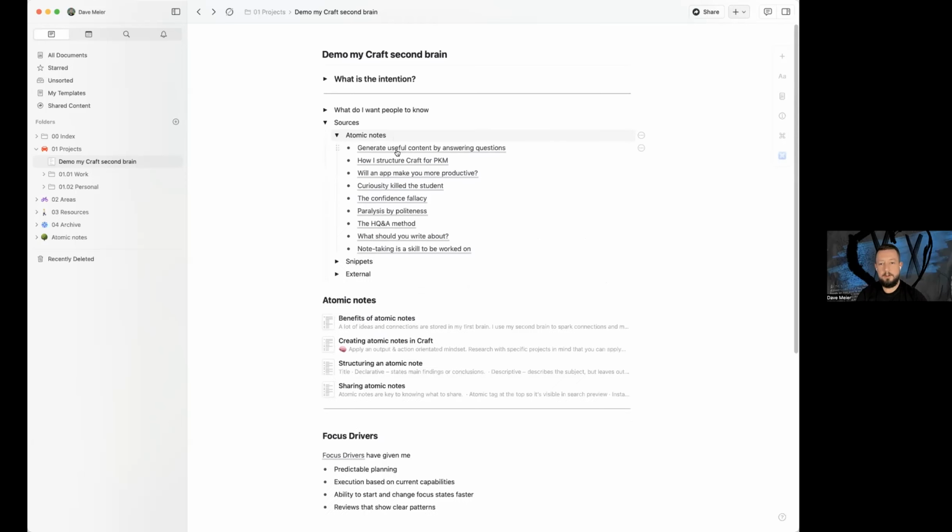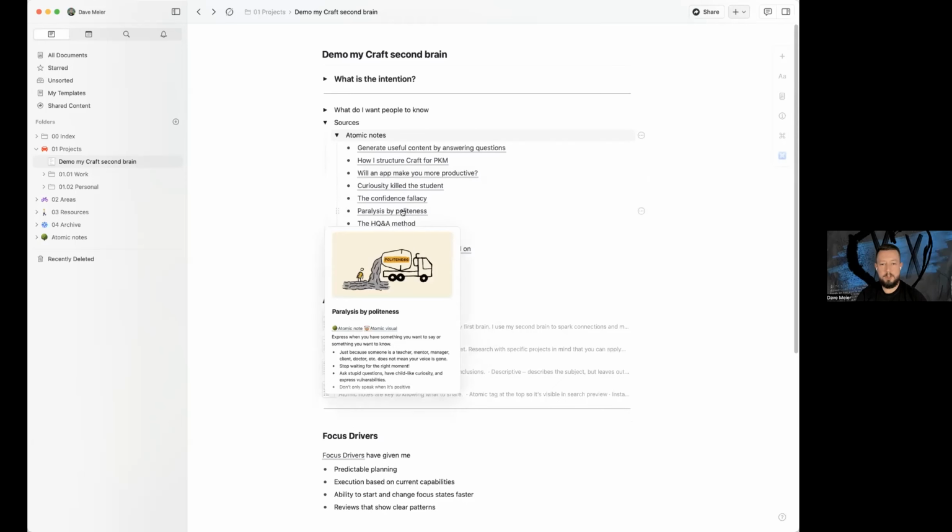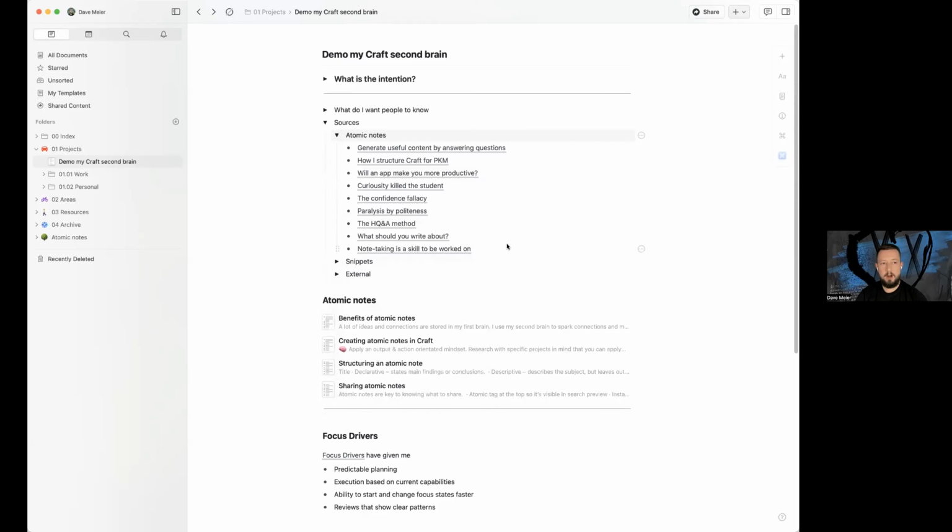So in here, these are already atomic notes that I already have. And these are cues for me to say, okay, what have I already thought about? What have I already spent lots of time going backwards and forwards on, rather than trying to come up with something on the fly or sitting with a blank page? So they really give me some cues about what I actually wanted to say.